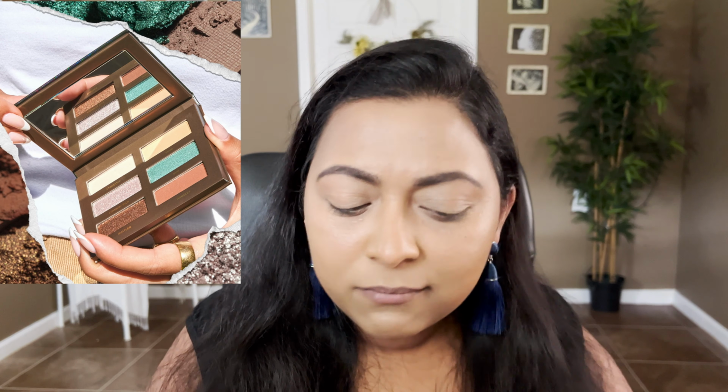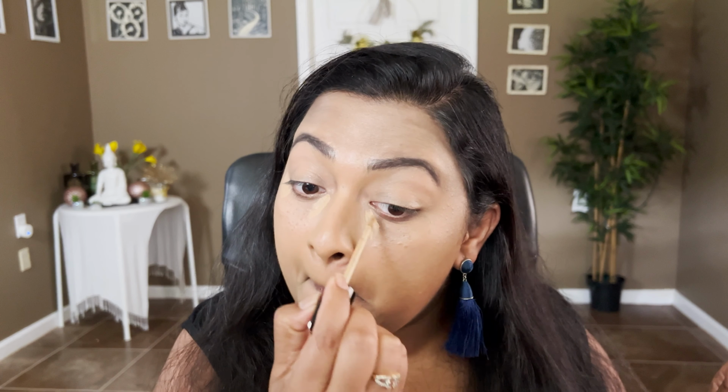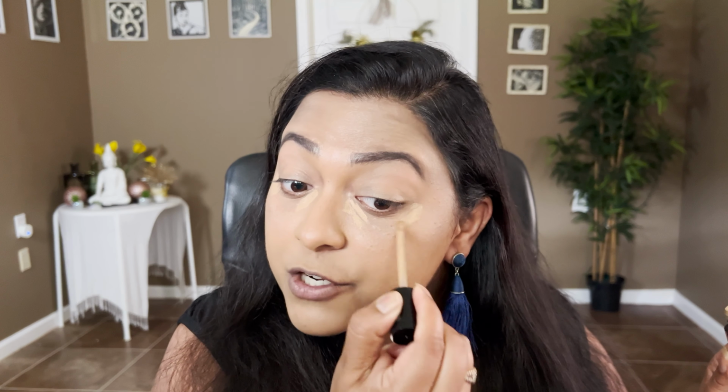And then I saw Urban Decay again came out with the Urban Decay Naked Wild West mini palette. I'm like, is this a trend going on? I don't know, but I am apparently not a big fan of this trend. I'm using my Milani Conceal and Perfect concealer. I'm almost out of this one, so I want to finish off with this.